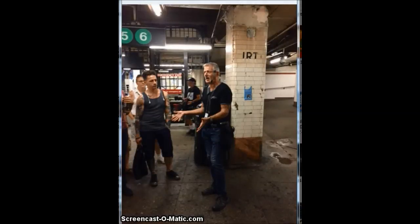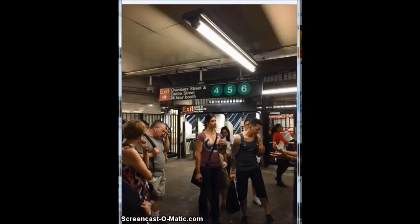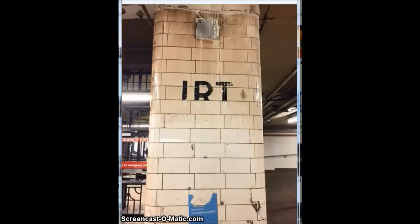That's Gary. He was our tour guide for the day. And if you're wondering about what the IRT stands for on the pillar behind him, I'll get to that in a minute. Here, these are the newer type signs that they put up today. Chambers Street, Center Street, and the token booth information. The entrance to this particular subway station, that is the main entrance, is just below City Hall.